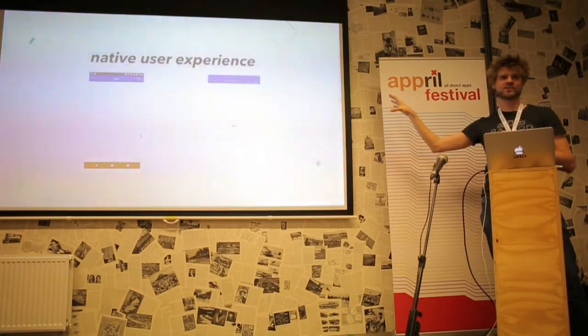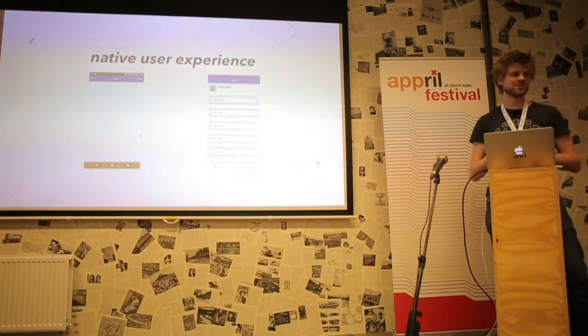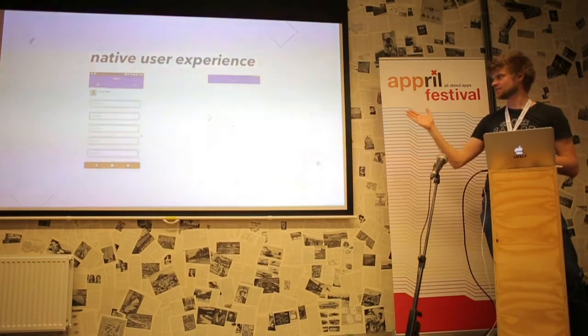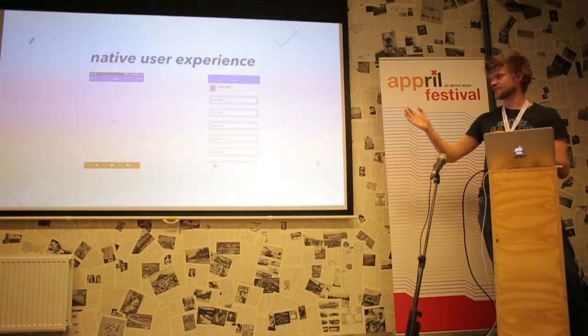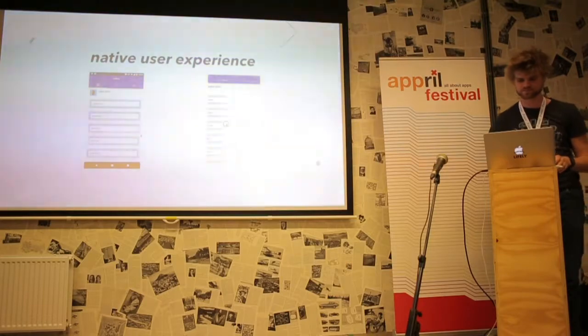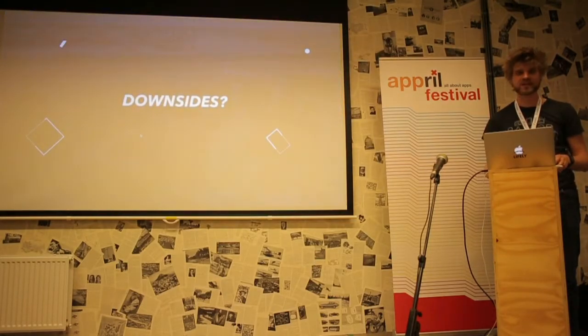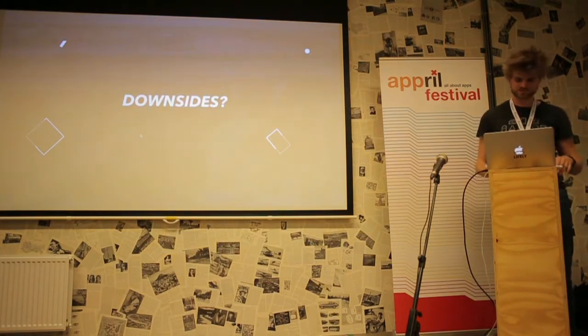So this is something that you will never be able to do properly in a web application. So that's the reason why we switched away from Cordova. But it's also something that this application was still created with only JavaScript, and it has this same experience. It's pretty cool.